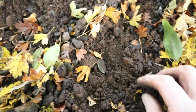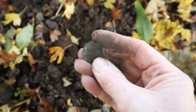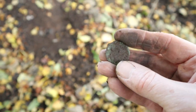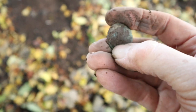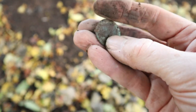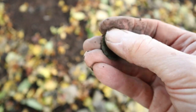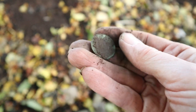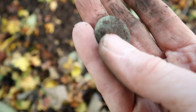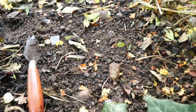What's this I just scraped up? It's a coin. It's not modern. I don't want to scrape it. I'm going to wait till I get home. Yeah, I'm going to wait till I get home, because it looks quite old. Just found another.